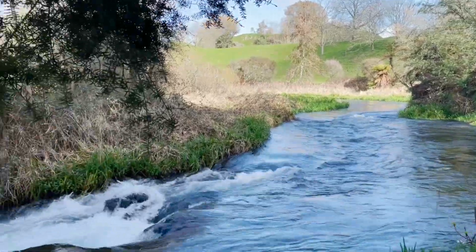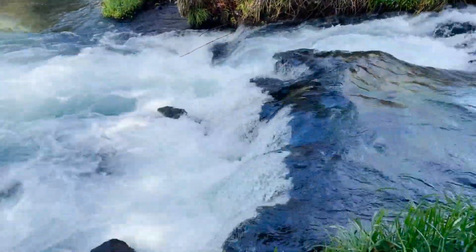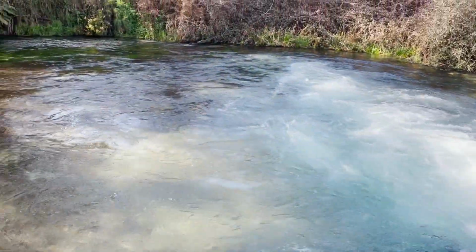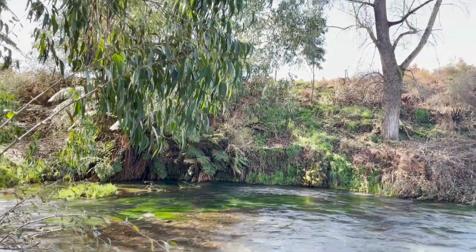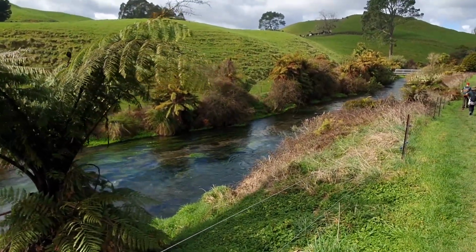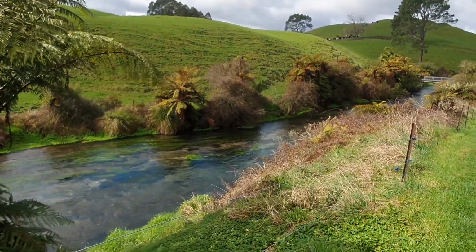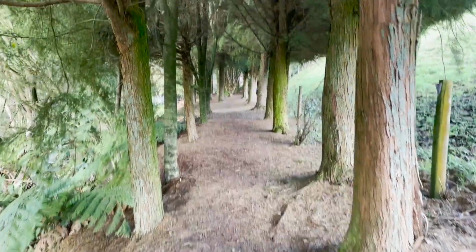The terrain varies from easy walking to backcountry trekking. It's mainly an easy walk with some steeper areas and some stiles and steps. Along the way you'll pass beautiful waterfalls with crystal clear waters and abundant native bird life.